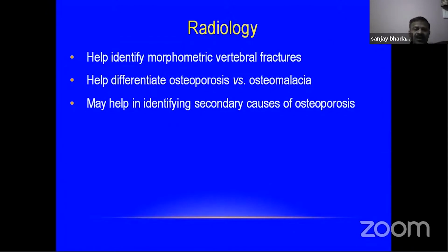Now coming to radiology: lateral X-ray spine is very important, and at some places the BMD machine also has the facility for lateral DEXA, which will help to assess morphometric vertebral fractures. X-ray lateral spine, or X-ray pelvis, also helps to differentiate between osteoporosis and osteomalacia, and may help in identifying secondary causes of osteoporosis.